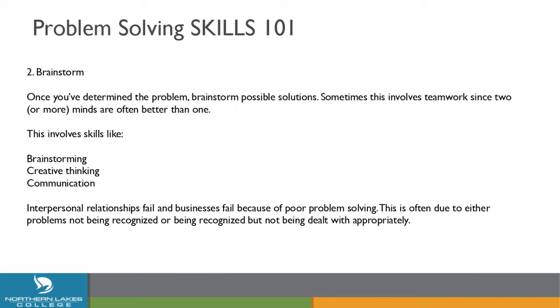So when my husband and I are trying to problem solve with our children, we actually write down every possible solution that we can, because they happen to be handy, and we talk about them. So this involves skills like brainstorming, creative thinking, and communication. Personal relationships fail and businesses fail because of poor problem solving. This is often due to either problems not being recognized or being recognized but not being dealt with appropriately. Writing things down and brainstorming helps us see what some of the solutions are.